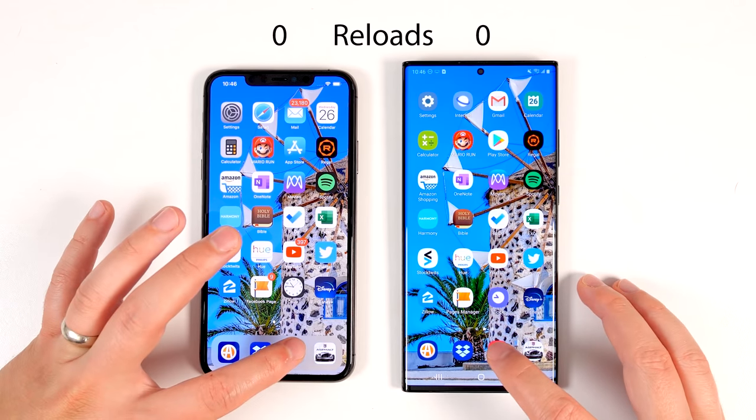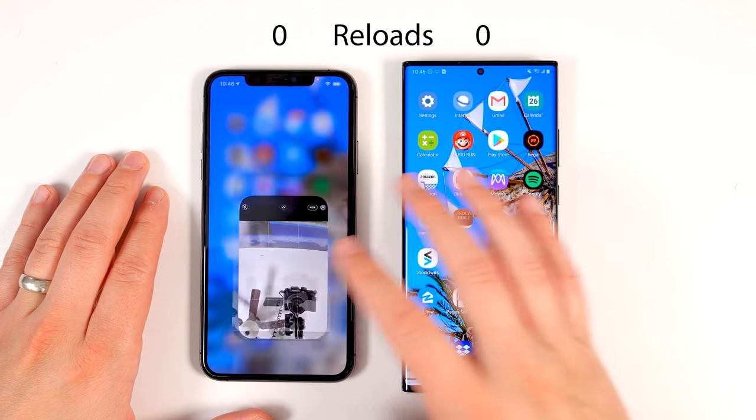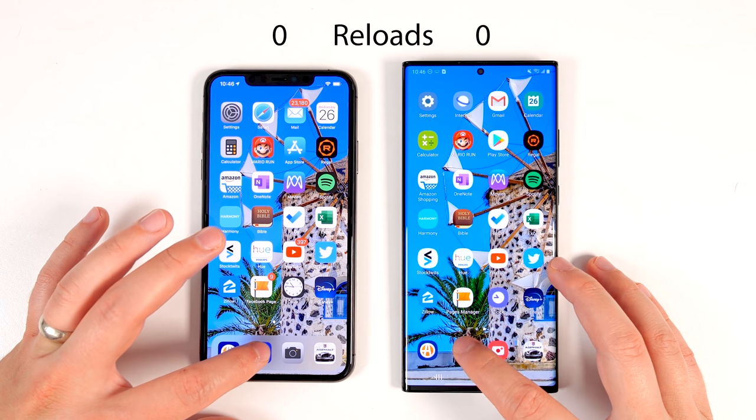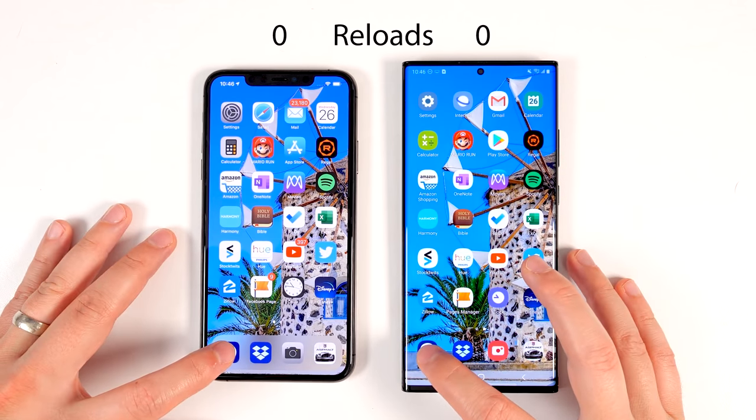The second test is a RAM test, so we're going to be going backwards through the apps to see how many are still open. There are tallies at the top again to keep track of how many reloads each phone has. Obviously, the fewer reloads, the better.